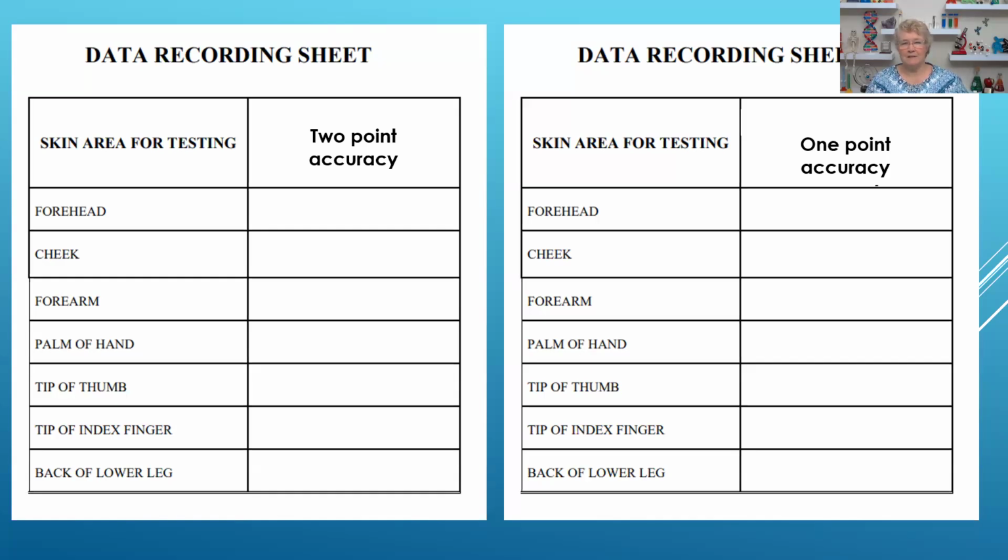Remember to use very light touch, only activating those superficial Meissner's corpuscles. Okay, when you finish tip of the thumb, go right to tip of the index finger. We're going to skip back of the leg for now. You can do that on your own if you finish up and want to. When you finish tip of the thumb, move into tip of the index finger.